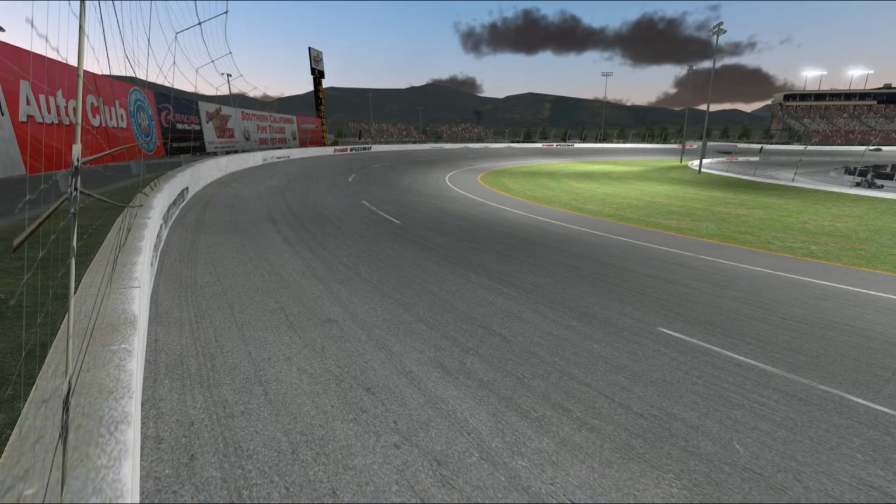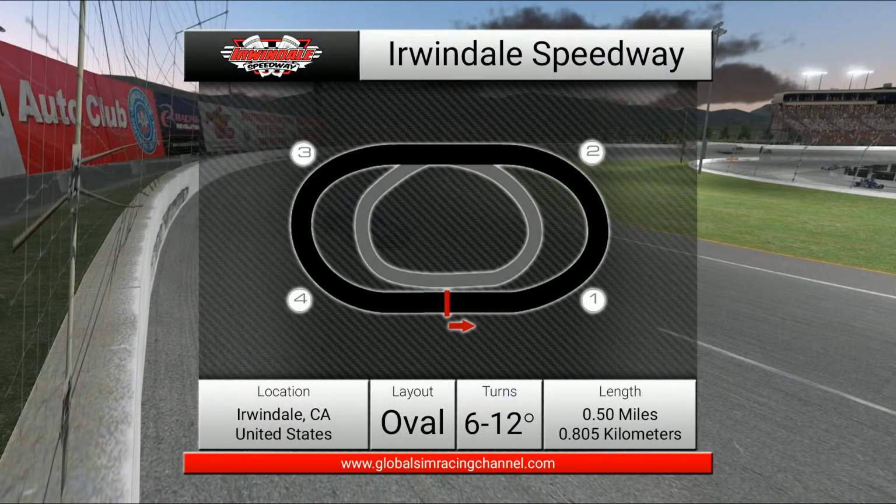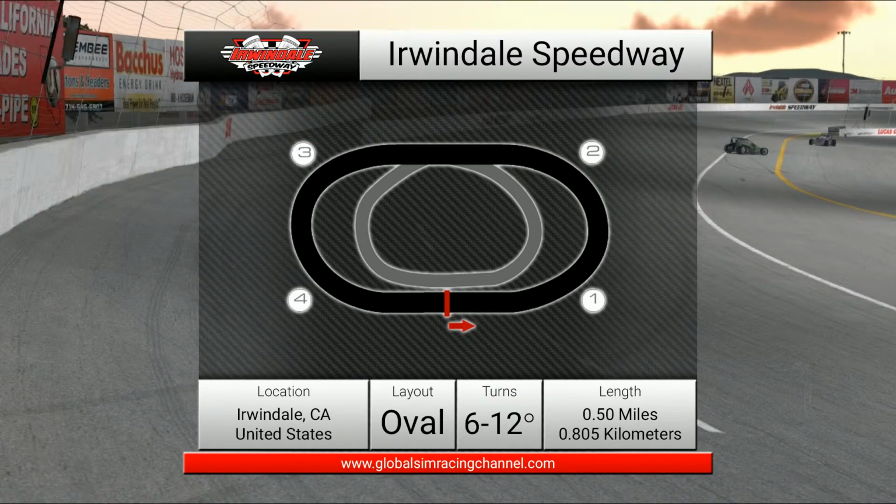Just about 5 minutes left in practice here at Irwindale Speedway. And Gary, what's the lowdown on the track that we got there? Well, Irwindale Speedway over here in California. It's, of course, obviously an oval. You're using the outer oval instead of the inner oval here for this afternoon or for this evening.